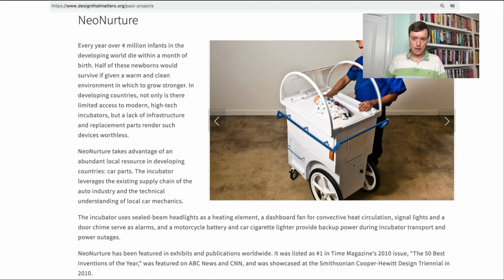Here's a great example. I love this example. This is a baby incubator, but it's not a standard incubator that you'd find in your local hospital. It is a specially designed incubator, and let's explore why. Every year, over 4 million infants in the developing world die within a month of birth. Half of these newborns would survive if given a warm and clean environment in which to grow stronger.